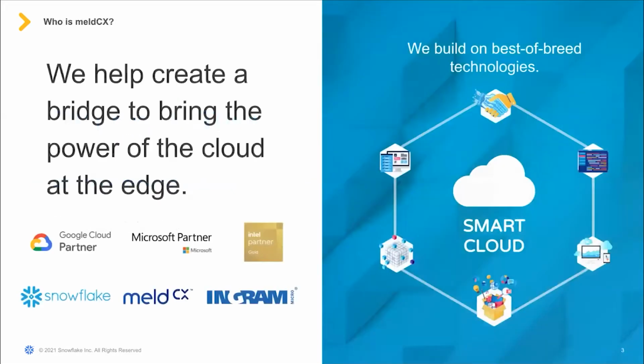But before we dive deep into the story, a little bit about us. So I work for a company named meldCX, and meldCX stands for Melding Customer Experience. So what we do is we specialize in building solutions that connect seemingly unconnected software, hardware, different third-party solutions, and solve epic problems. And we take something that is very complex, we simplify it. And we simplify it for customers to use. We simplify it for our partners to deploy and maintain. And more importantly, we make it secure.